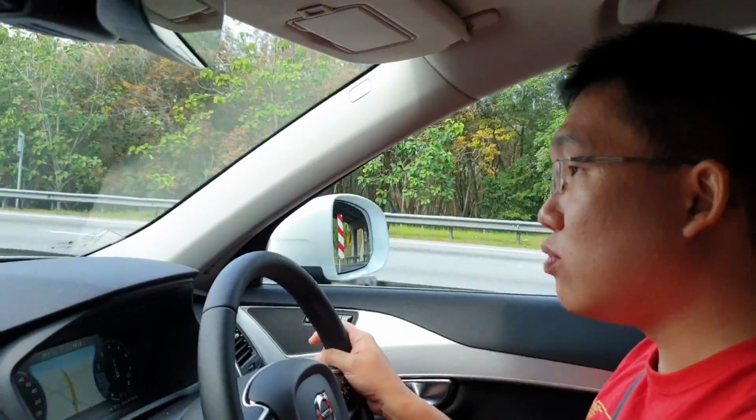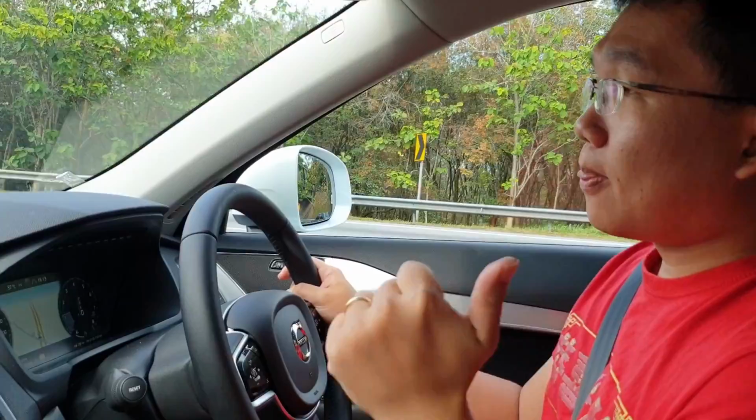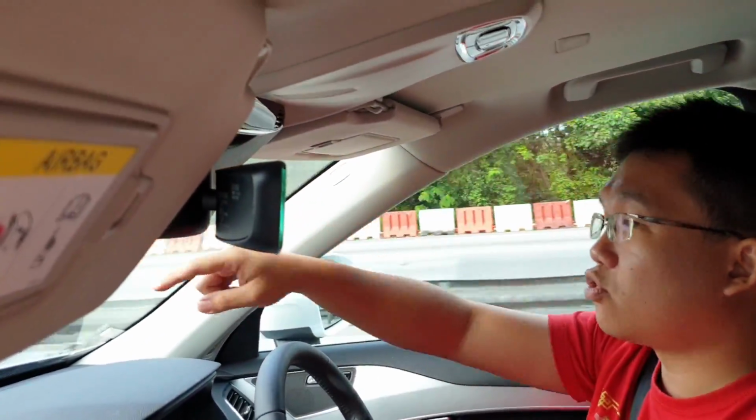Now, the other reason you would want to choose the T5, of course, is if you are a regular outstation traveler, you always do KL Penang, you always do KL JB, you always do KL Kuantan, then this actually may be a better choice than the T8. Because as I said before with all my reviews of other plug-in hybrid models, plug-in hybrids are best if you do a lot of urban driving, because every time you go out, you go to your school run, you go to your office, you come home, you recharge, so you maximize the fuel efficiency potential of your car. But when you go on an outstation trip, you drive KL Penang, within 100 or 200 kilometers you run out of charge in your battery, and then it is down to your petrol engine to pull the car all the way.